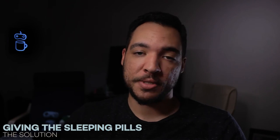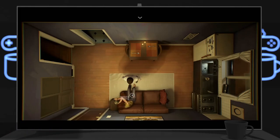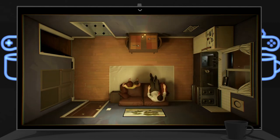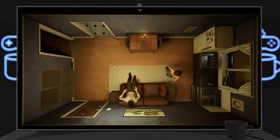Part of the solution is to drug your wife with sleeping pills. When you start the game, she has a coffee mug right beside her. There's another one in the sink. At some time during the game, she'll grab the cup, walk over to the sink, turn it on, fill a cup of water, and drink it. Or if you move the cup, then she'll go over to a different cup, fill that one with water, and drink it. Or if you take both cups.